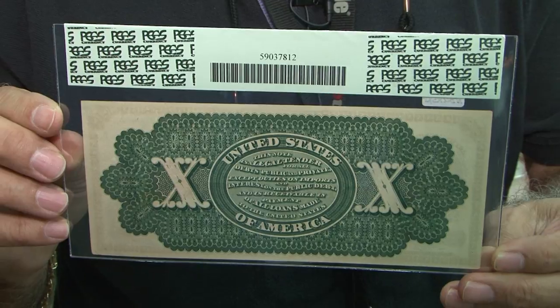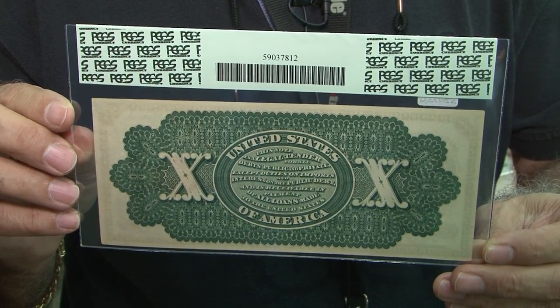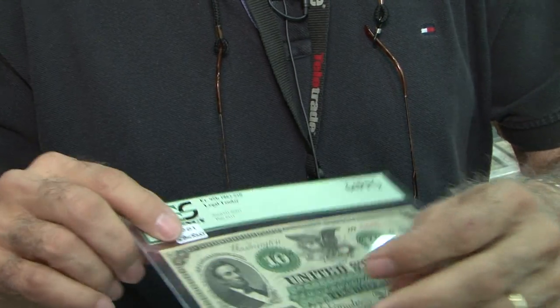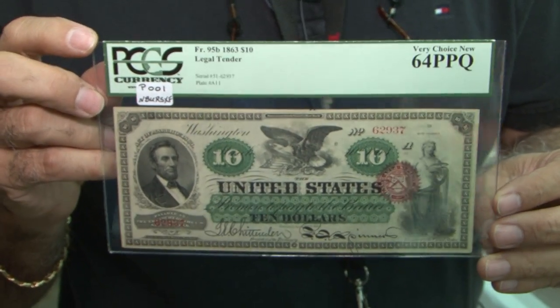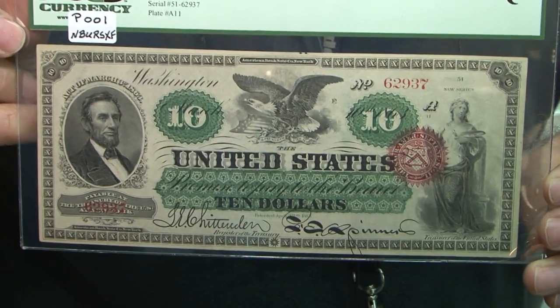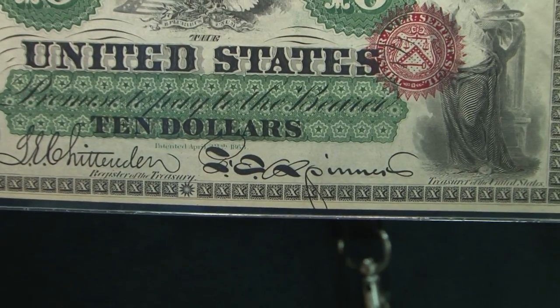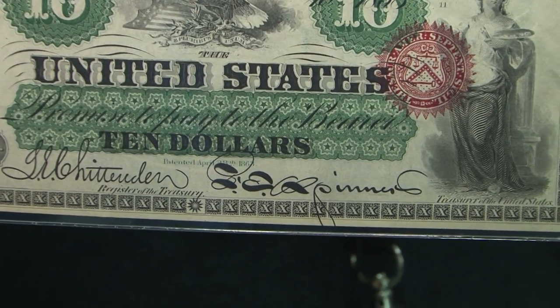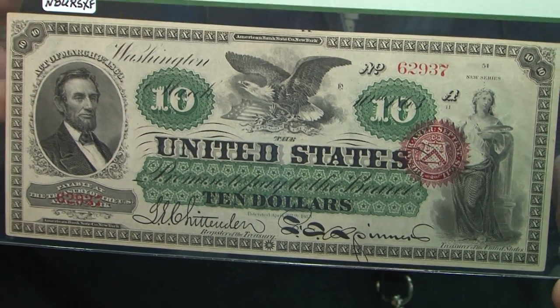The paper is very thin compared to the later issues, and they weren't cut as nicely back then. So to find a note like this with a good margin all the way around is really scarce, and it puts it up in a high grade. What kind of value? This is not a very expensive note. It's probably around a $14,000 to $15,000 note in the grade.